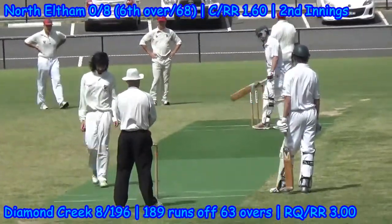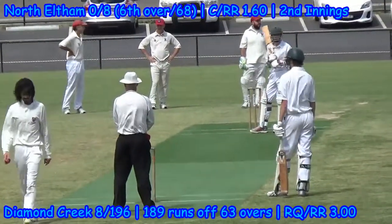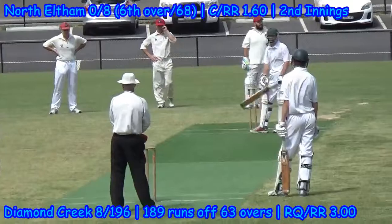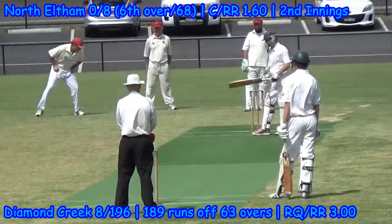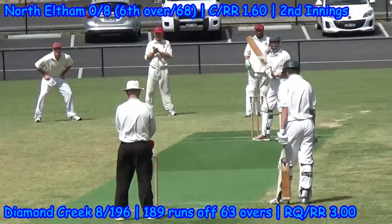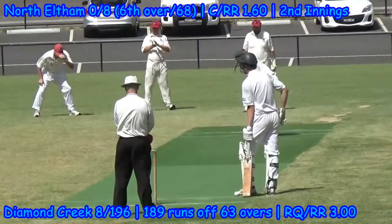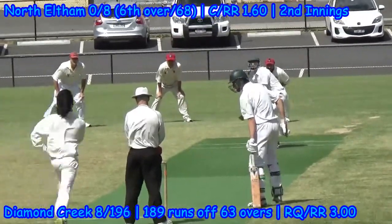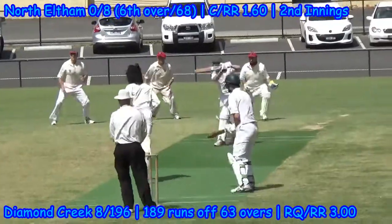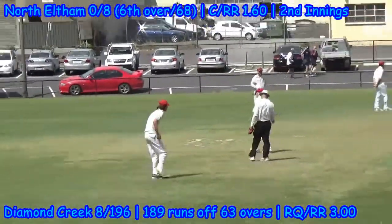So there was a change of the field. They brought the fine leg into a square leg. They moved the square leg onto the offside. And so now there's two covers. There's the short cover, who's now in a properly short cover position, and then there is a cover proper, or more of a cover point actually, so there's a big gap at cover to extra cover. Comes into bowl, and drives it, and fielded by the mid-off.